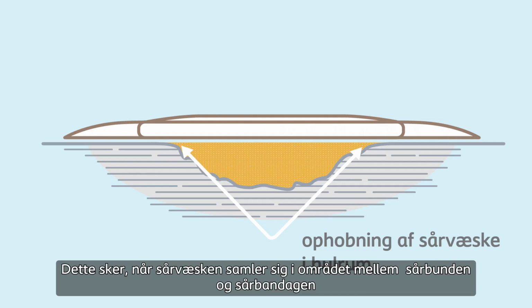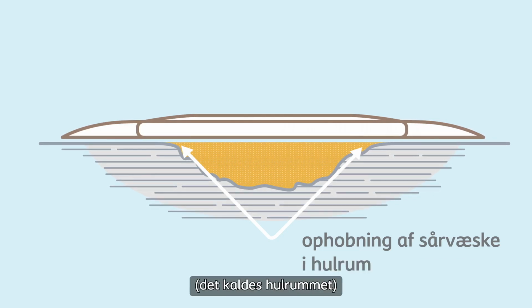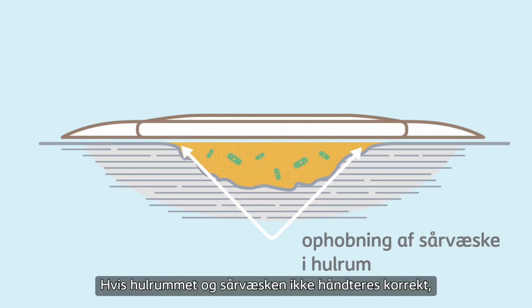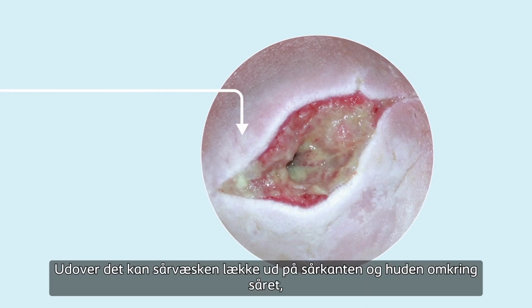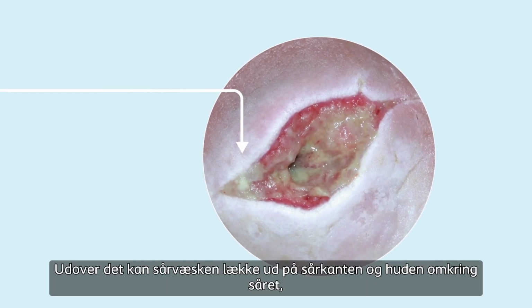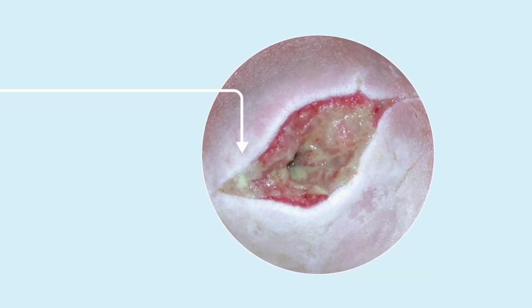This happens when exudate collects in the space between the wound bed and dressing, referred to as the gap, and is not managed by the dressing. If the gap and exudate pooling is not managed properly, it creates an environment that promotes bacterial growth. Besides that, exudate can leak onto the wound edge and peri-wound skin, causing maceration and further delay wound healing.